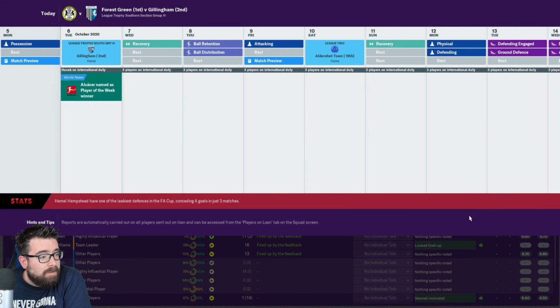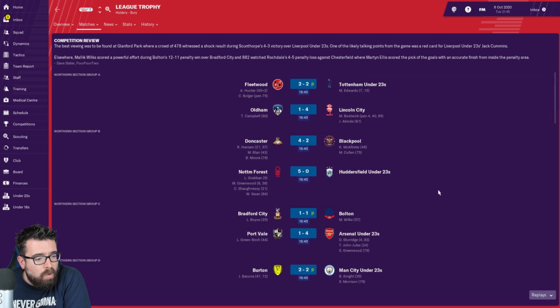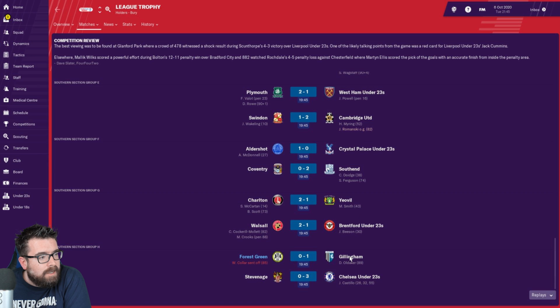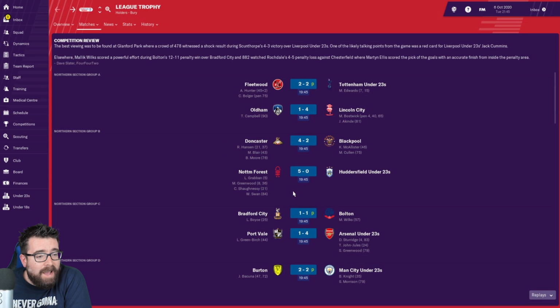I don't know how good Gillingham are. I still refuse to check, but hopefully we can play a little bit better against Aldershot. And Aldershot are a team that we are going to have to get a result against. Gillingham, what league are they in? They're in League One. To be fair, cracking performance, lads. I take it all back.